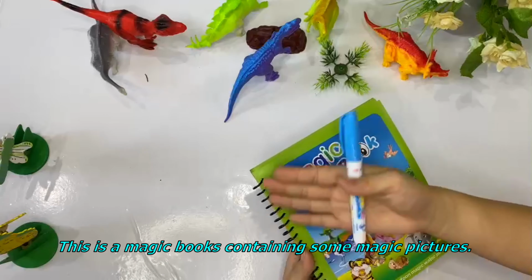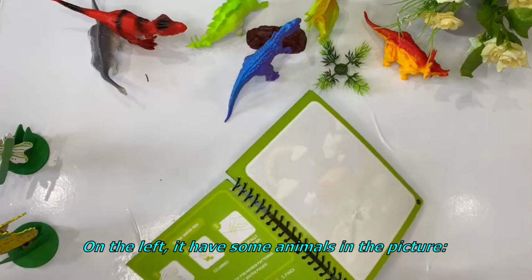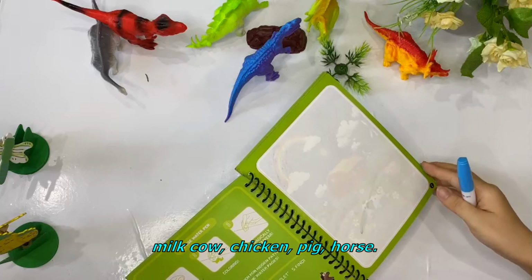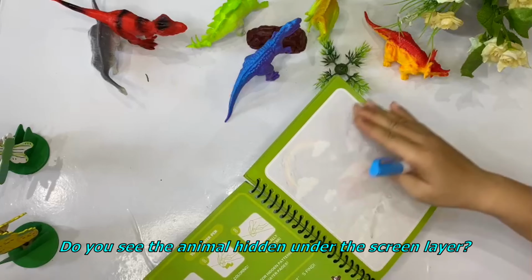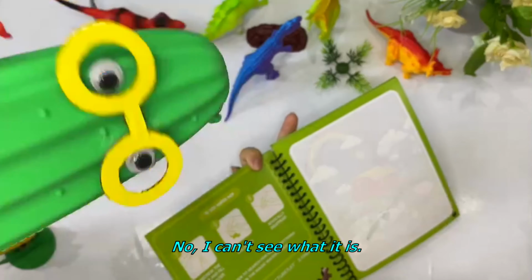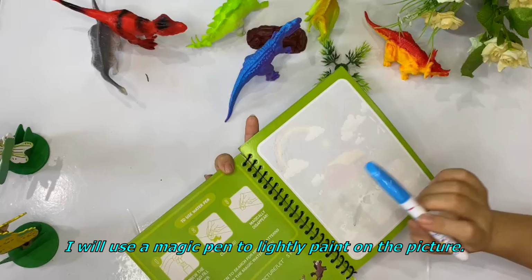This is a magic book containing some magic pictures. On the left, it has some animals in the picture. Milk cow, chicken, pig, horse. Do you see the animal hidden under the screen layer? No, I can't see what it is. I will use a magic pen to lightly paint on the picture.